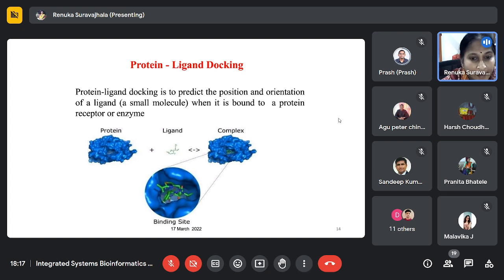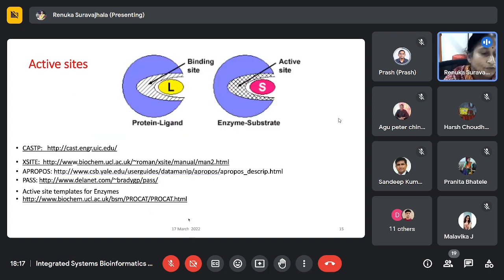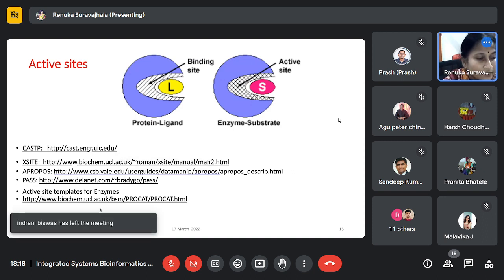If we have to look into specific pockets where we have to dock, those are nothing but the binding sites. So what are binding sites? They are the amino acids in the sequence of the protein where there is a possibility of binding. Each and every protein has its own binding pockets. To identify the active binding sites in your protein, you can use various web tools available here.